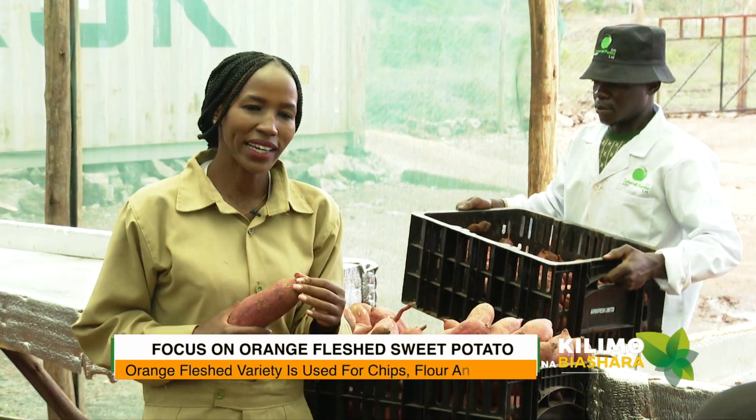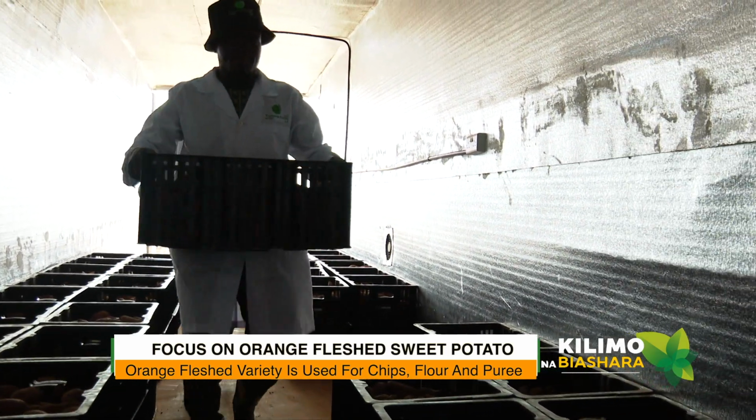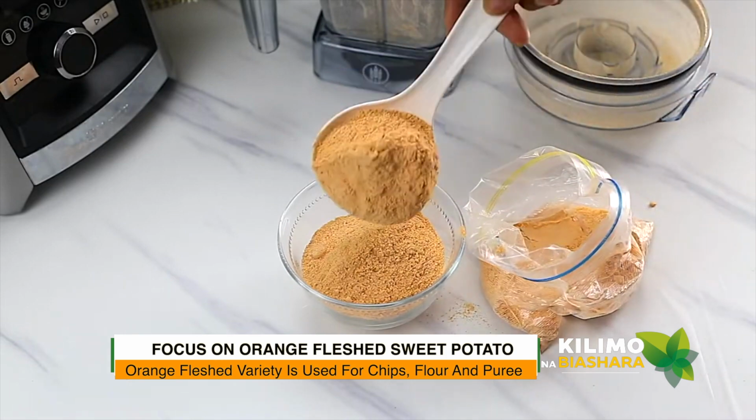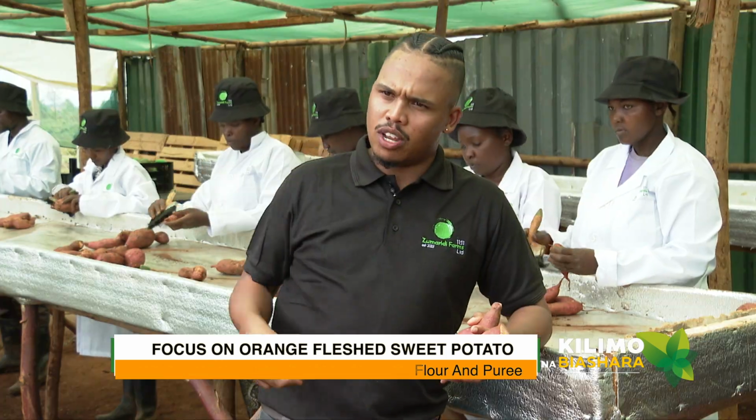So is the local market receptive? Local market is good, but with this particular potato, as it's very good for value addition, for flour, for chips, we find that this also becomes very popular in the outside world, in the export world.